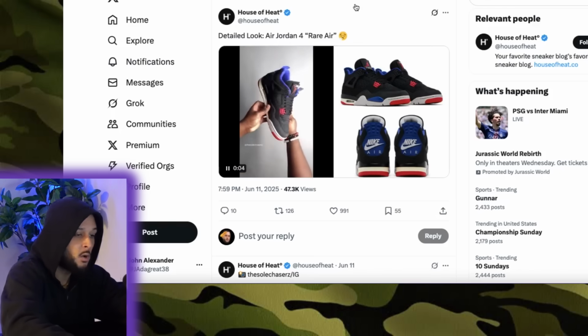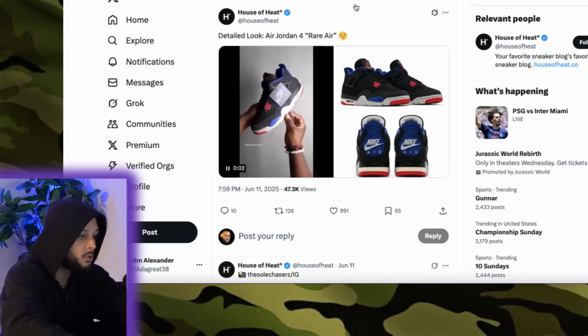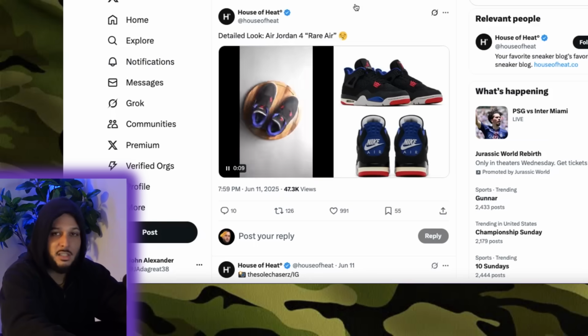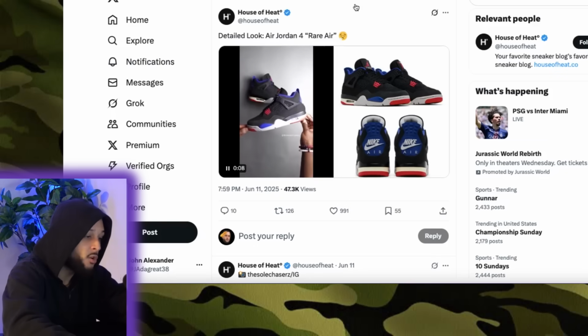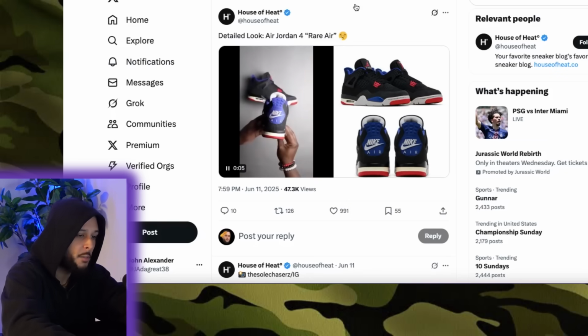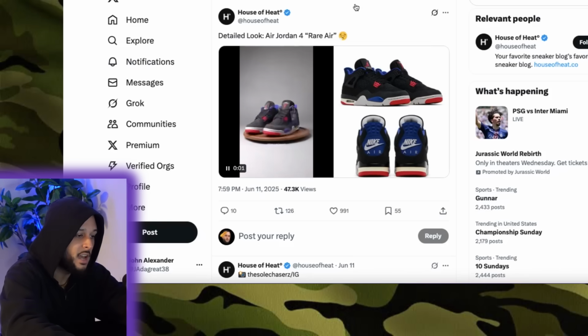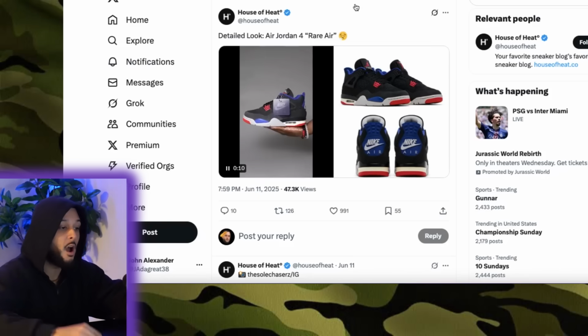So when it comes to the 1s, they call them trash. When it comes to the 3s, no resale value, they call them trash. But as far as these 4s, these are still holding their resale value. I don't think they're scheduled to drop until August, which means there's definitely some time for prices to dip, which they definitely will. But resellers are praying right now.